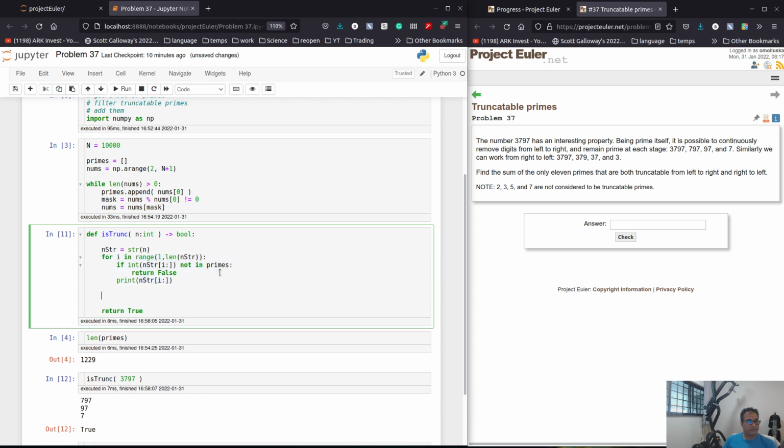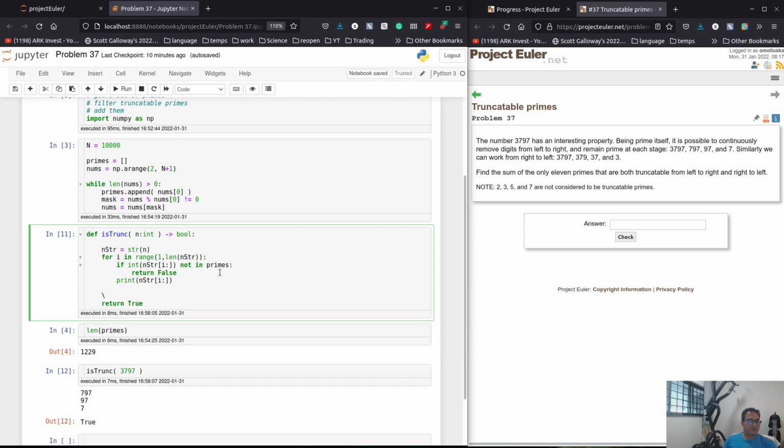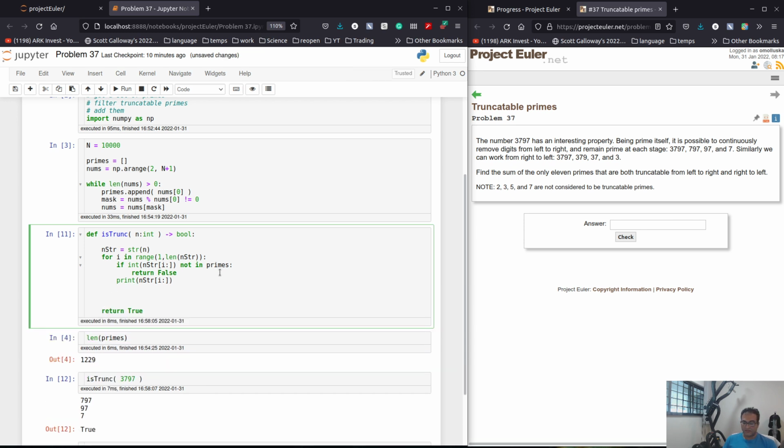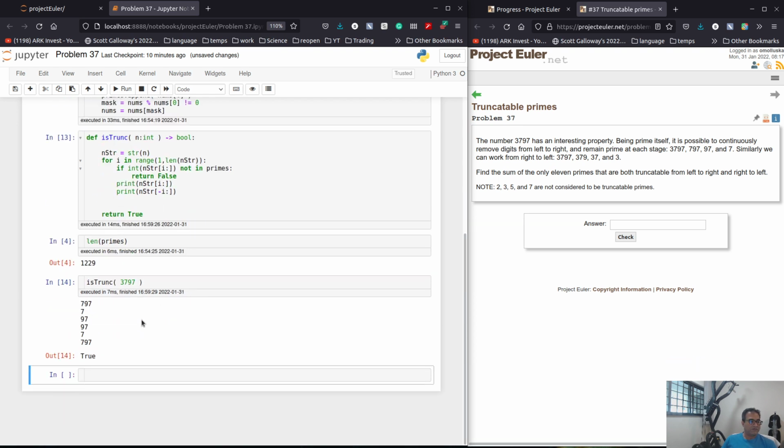And I also want the other thing. Print str minus i onwards. It'll go from the other side, I hope. Okay, so I have 790. Okay, so that's not it.